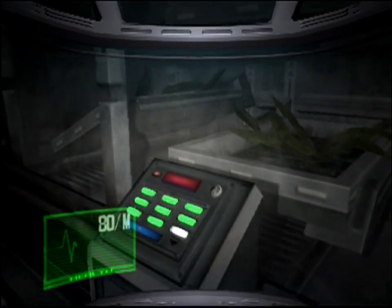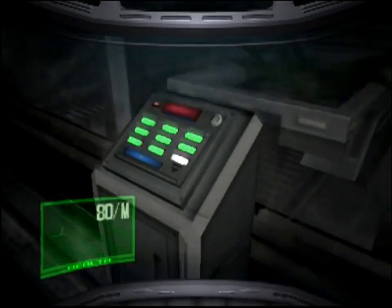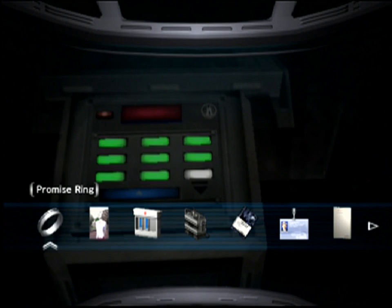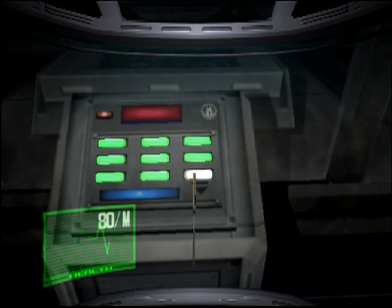So we are going to have to do a little bit of puzzle solving here. And we have one open tray area, and then we have one broken tray. First things first, though, we want to make sure and use that key we just found. Otherwise, these controls are useless.